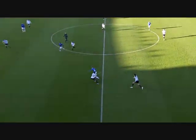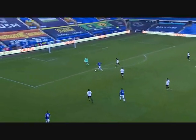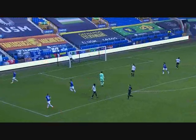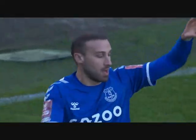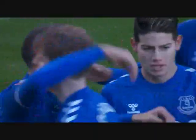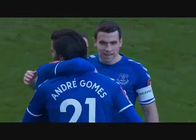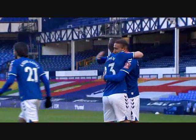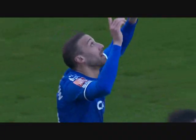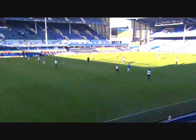Keane shielding his eyes from the bright sunlight as Gordon gets an excellent ball through for Cenk Tosun, who clips it superbly home for Everton. What a finish from Cenk Tosun. His first start for Everton since November of 2019, and that is brilliantly taken by the Turkish international. His first start under Carlo Ancelotti, and he scores for Everton early on here at Goodison.